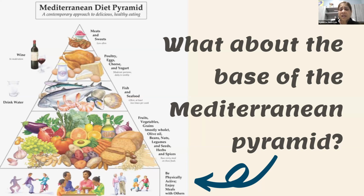And if you look at the second largest level, you'll see fruits, vegetables, grain, olive oil, beans, nuts, legumes, seeds, herbs and spices. That's a major part of their diet. Then we get to the seafood, and you would see the poultry, eggs, cheese, and yogurt, they get smaller, and meats and sweets, they are very small.